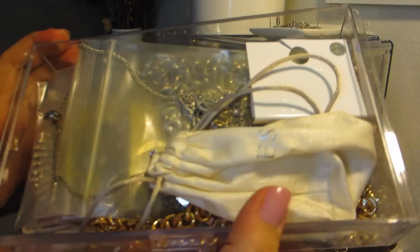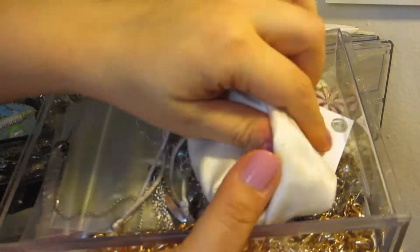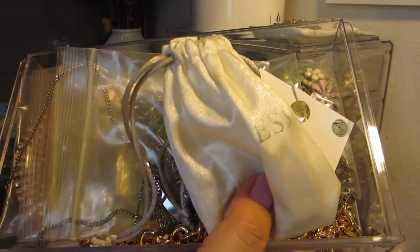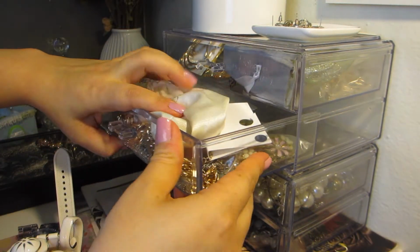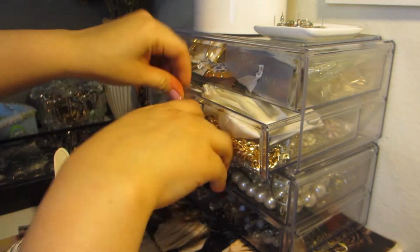These are just more necklaces. This is a Guess one. This one's Forever 21. Mostly all of these I keep in Ziploc bags on their own because I don't want them to get ugly, so that protects them. And all of these are pretty much from Guess. Again, I used to work there for 5 years, so I have a lot of Guess stuff. And obviously I got a huge discount, so that's why I have a lot.